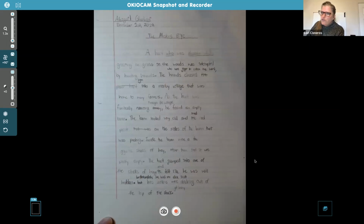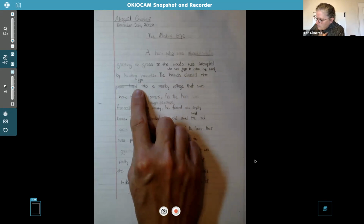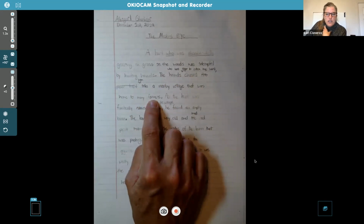So I think it's a very powerful way to start your story if you already have those things in your sentence to start off. So she's introducing the hart, which we know is a male deer, and the hounds. The hounds, who were eager to catch the hart, chased him into a nearby village that was home to many farmers. Now here I already know she's added a detail because that wasn't in the original, but it's a good place to put it because it's giving us a little bit of background about the setting of the story. And remember that first paragraph is focusing on characters and setting.